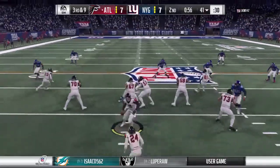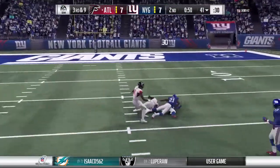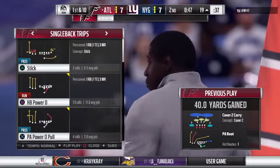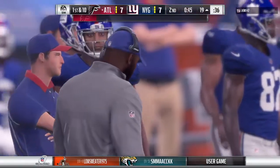Yeah, I wouldn't be surprised now. A little bit of pressure going at the quarterback in an expected passing situation. He's going to... That's caught at the 25. And he is down deep into Giant territory. A big play there just before halftime. And even 40 yards.